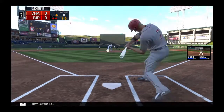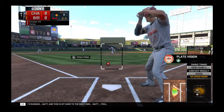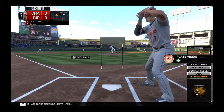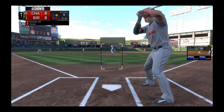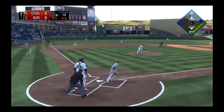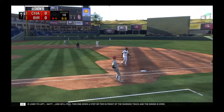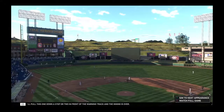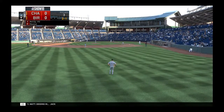Now the 1-0. He's running, and this is hit hard to the right side. Foul. This is line to left. And he'll pull this one down a step or two in front of the warning track, and the inning is over. Digging in, Jack McCray. He'll lead things off here in the bottom half of the first.